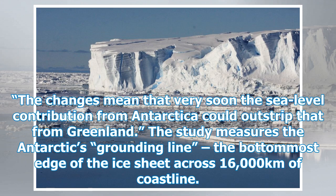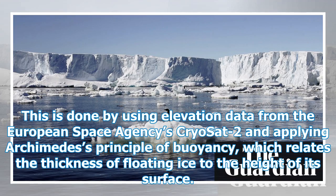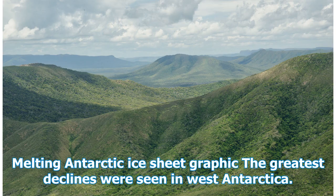The study measures the Antarctic's grounding line, the bottommost edge of the ice sheet, across 16,000 kilometers of coastline. This is done by using elevation data from the European Space Agency's CryoSat-2 and applying Archimedes's principle of buoyancy, which relates the thickness of floating ice to the height of its surface. Melting Antarctic ice sheet graphic.